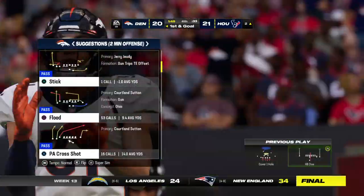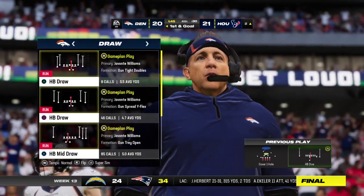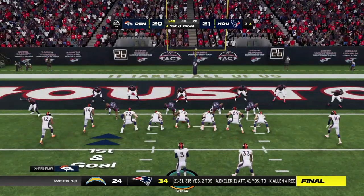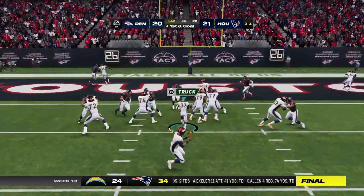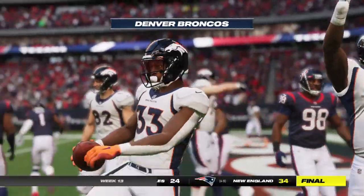3rd and 1, partner. No need to be fancy there. Just use some force and move forward and pick up the first down. Here we go. 1st and goal. Williams will take it in. Touchdown, Denver.